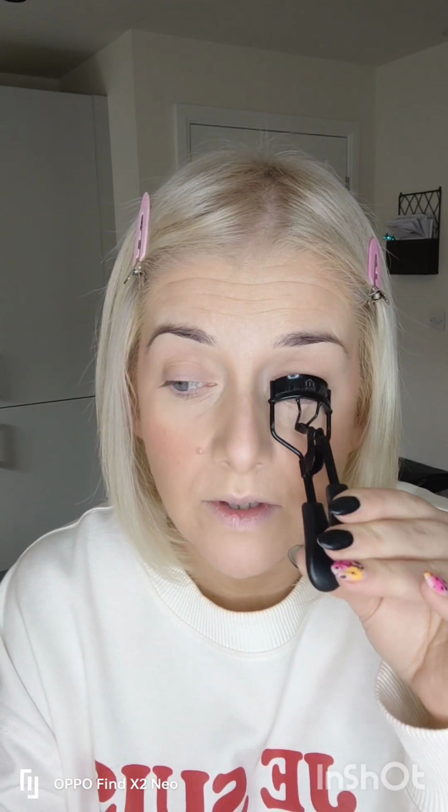So this is, again, the Box Beautiful eyelash curler. It's lush, the best one I've ever used. So it's just going to give my lashes a little lift before I put my mascara on. So we'll just give them a little curl. If you just keep it on each eye for 15 seconds, it's just going to give them a little lift from the root. If you've had a lash lift, then you won't need to do this, but mine is well overdue, so you can see the difference there straight away.